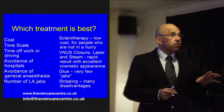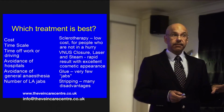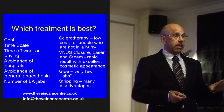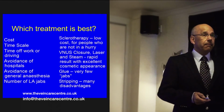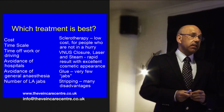There are some people who do feel a little anxious about having their veins treated under a local anaesthetic. There are lots of advantages to having your veins treated under local, and certainly my preference is to treat veins under local anaesthetic. So much so, in fact, that I don't perform any of my treatments now under a general anaesthesia.